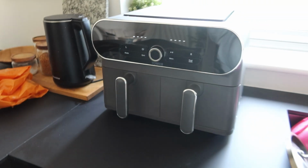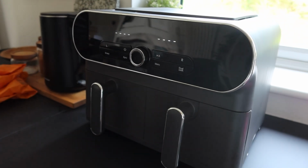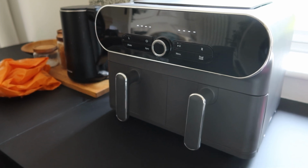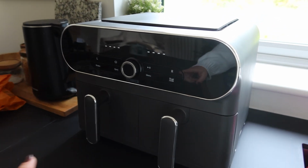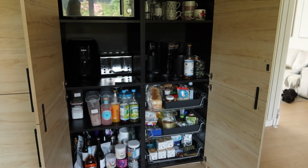And I think as far as air fryers go, it's pretty cute. If you do have to have it out on the side, I think it looks quite expensive. I think we paid like 80 quid, which for a decent air fryer really isn't that bad. But yeah, the issue is fitting her in there. So we're gonna need to rejig some stuff.